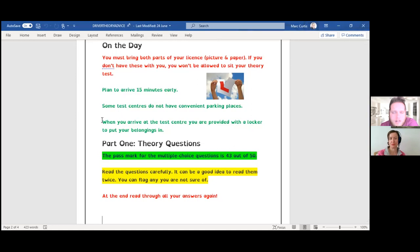Very good. When you arrive at the test center, you're provided with a locker to put your belongings in. They can be quite strict, folks. It's a test at the end of the day. It's a government regulated test. I was wearing a long shirt, and they told me to unbutton my sleeves and roll my sleeves up to see if I'd written anything on my arms. So if they ask you to do that, don't be offended.